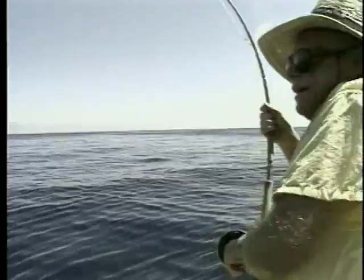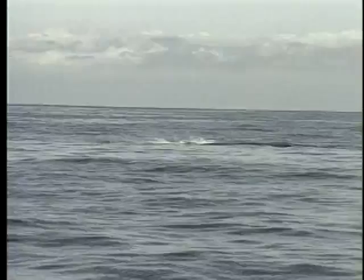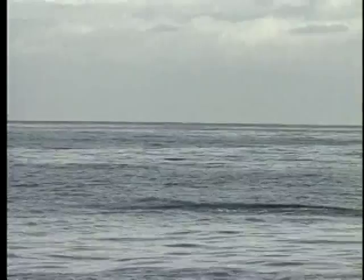Billy Pate, and I just hooked one of the most exciting game fish in the world, Pacific sailfish. And I hooked him on a fly rod using 16-pound test leader. Whoa, there he goes. Oh, look at that, 100 pounds of muscle. Look at him go. He's all intent on getting out of here and jumping.